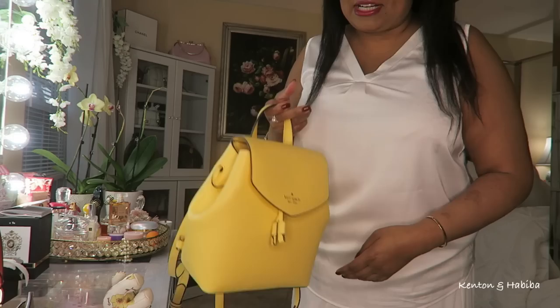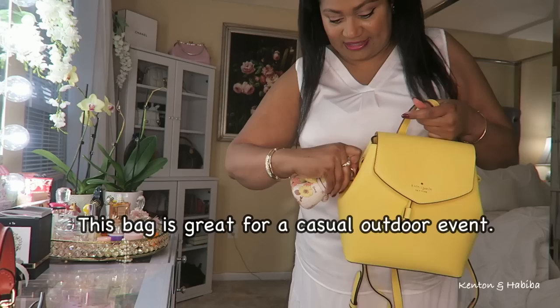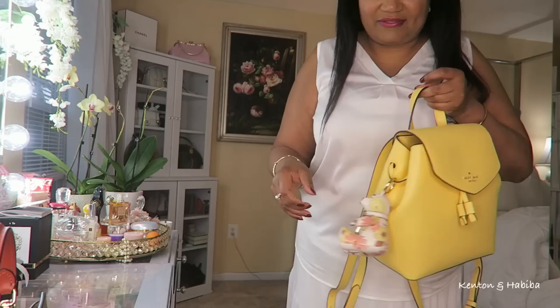Actually, I think it would be perfect with this backpack bag. You know, you're just going to be outside and you need your hands free. She's on my back and you can see her. So I could put her from the side like that. Isn't that fun?